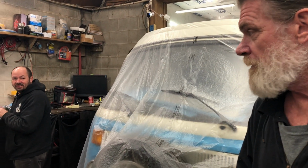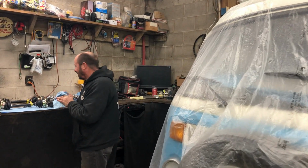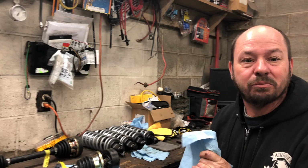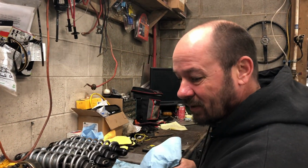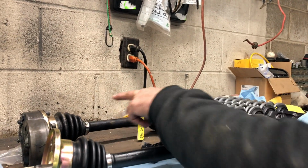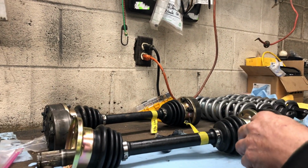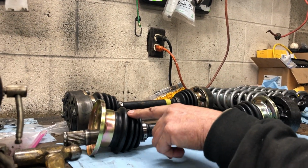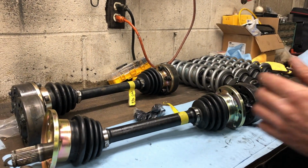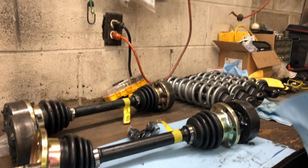All right, how about you, Shannon? What are you working on? Working on getting the axle ready for Mr. Bissell's bus. What we got here, we got one I'm still working on putting together, and then here's one that's already finished. What we've done is we've cleaned it all up. We've rebooted them because the old boots were torn. Re-greasing the joints, just pretty much revamping them, getting them ready to be able to drive.